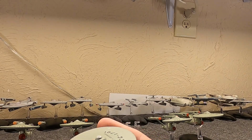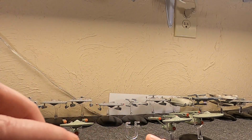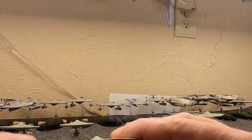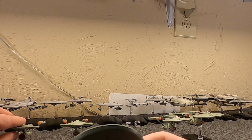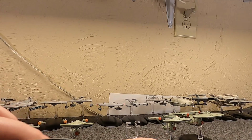Now we come to the classic Connie, and this was issue 50 in the collection. Note the end caps on the nacelles. Also, a little bit different patterning there. And we have the more traditional balls for the Bussard collectors. And the lights on the edge of the saucer are a little smaller, which again kind of credits to the bigger size of the original versus what this is supposed to be. Here, I'm going to have the smaller bridge.